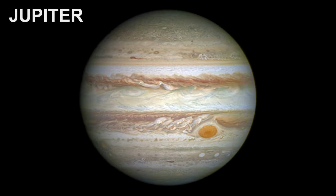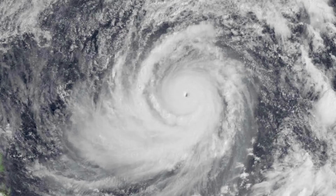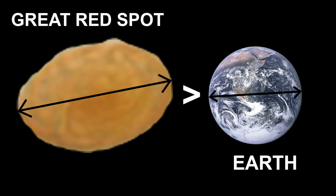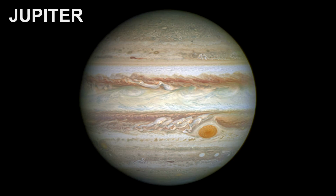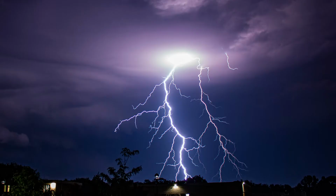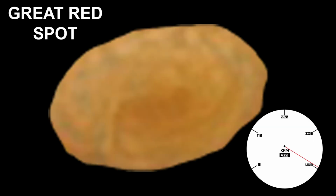Today I am going to cover Jupiter's Great Red Spot, the largest storm in the solar system, which is much larger than the largest storms on Earth, mainly due to its being larger in diameter than the Earth itself. The Great Red Spot is a persistent high-pressure region in the atmosphere of Jupiter, producing an anticyclonic storm. An anticyclonic storm is simply a low-pressure storm. Located 22 degrees south of Jupiter's equator, it produces wind speeds up to 432 kilometers per hour.